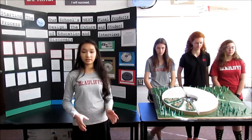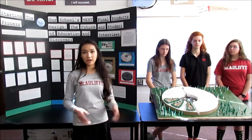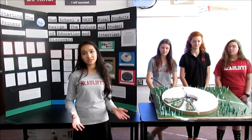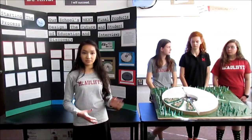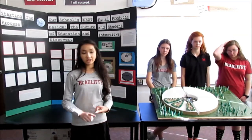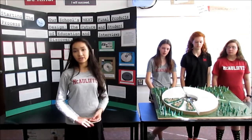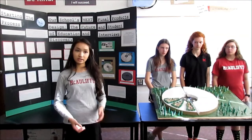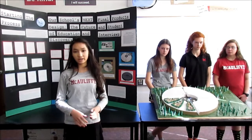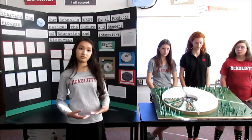So we started out by looking at the deliverables and figuring out where we were and what we needed to do. As a result, we decided we should probably split up into teams because it'd be easier to get the work done if we weren't all working on the same thing at once. So we split up into the documentation team, who was in charge of making the video and writing the 850-word narrative, and then the design and research team that was in charge of actually modeling the school in Revit and doing research on the sustainable things that they wanted to incorporate.